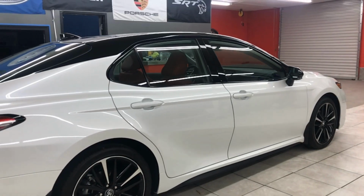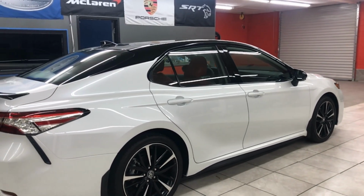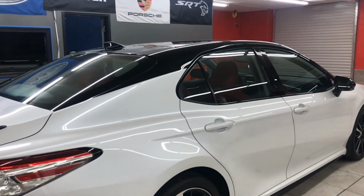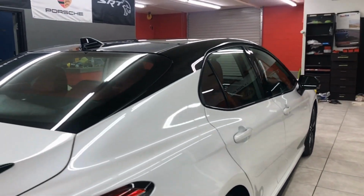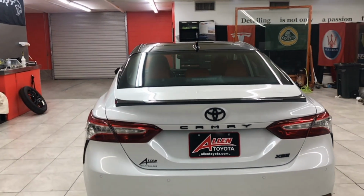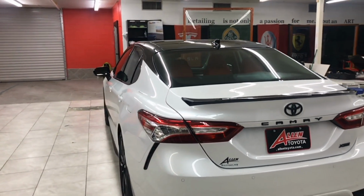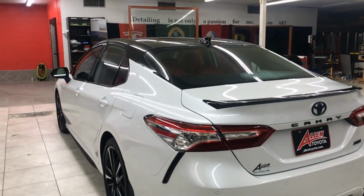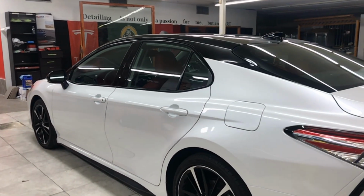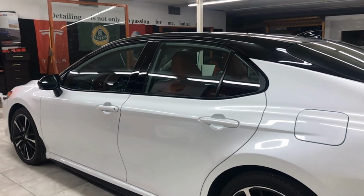And he just wants it protected with our entry-level ceramic tint, because we've got two different grades, and our entry level is going to be blocking out over 50% of the heat. And he just wants it to where it'll look a lot darker on the back and sides, and the front windows are going to be receiving 35%. The back windows are going to be receiving 20% along with the back glass.